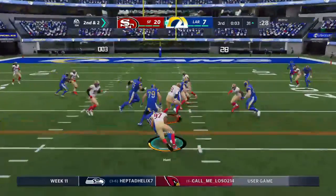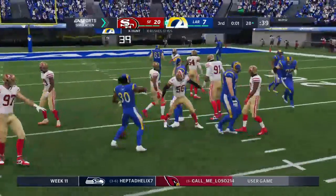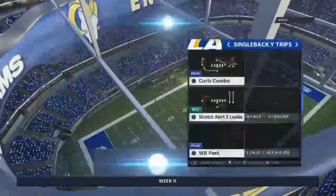Brings up. They run again with Hunt. And he'll go down at the 28. Good play for the Colts.